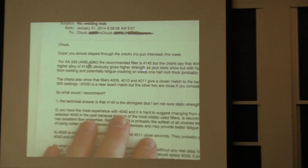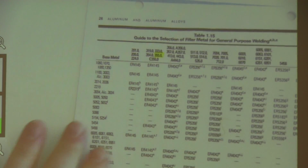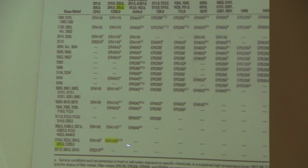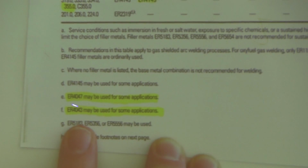And it says the recommended filler metal, if I go to one of these aluminum association charts out of the welding handbook, which I had showed you once before, this type of chart. Under aluminum, if I have 355 alloy welded to 355 alloy, the recommended filler metal is ER electrode 4145. But it's got a few footnotes, okay? They got a lot of footnotes, okay? And one of the footnotes says you could use 4047, another one says you could use 4043.